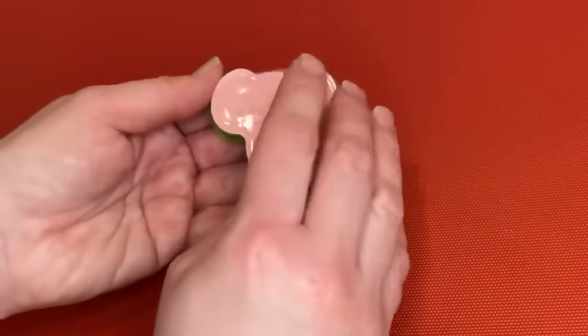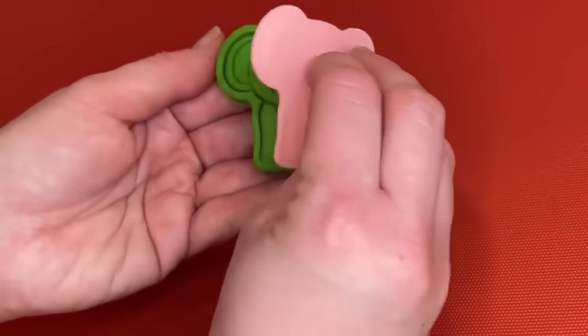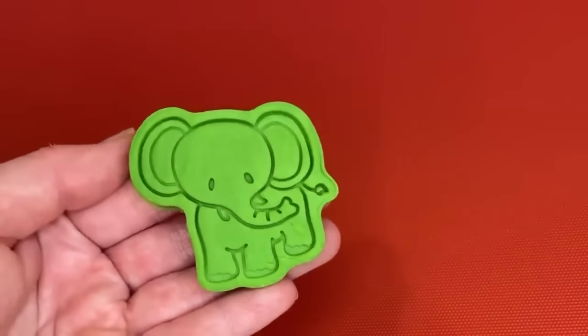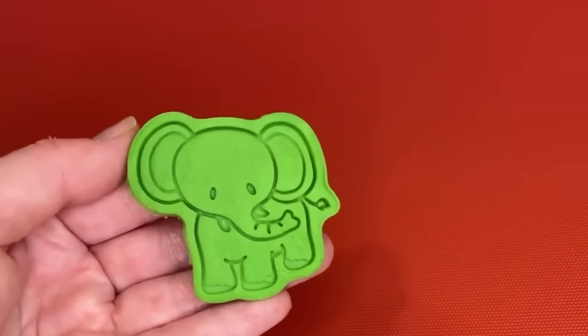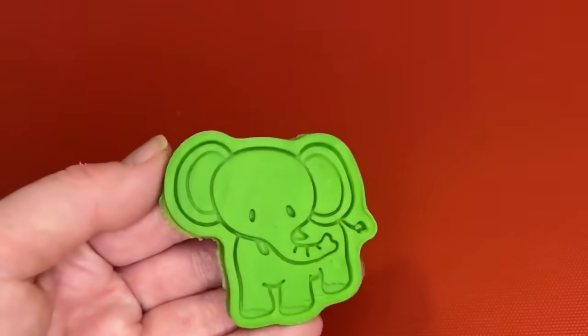And now we take it apart. Be careful taking it off. All right. Are you ready? Oh, what is that? It's an elephant. Look at his big trunk and the big ears.